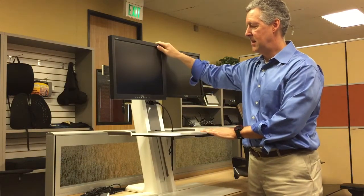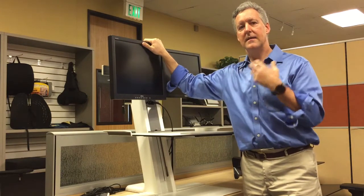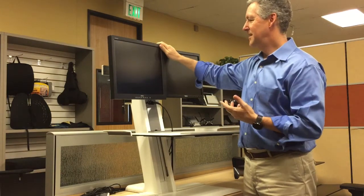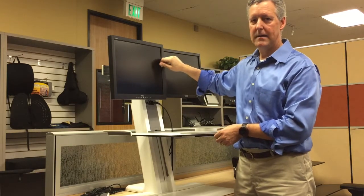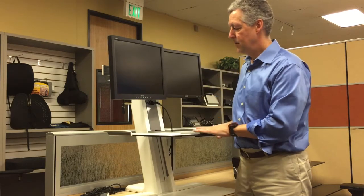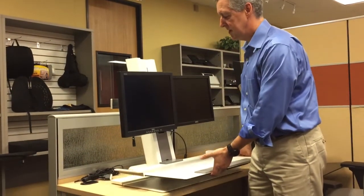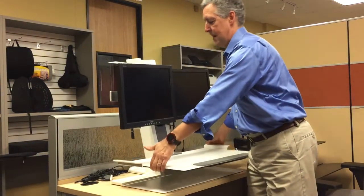So then you can adjust the height of the monitor and the tilt of the monitor. And that's great as long as it's the right height. With this system, to adjust the monitor height, there's a screw back there. You've got to loosen it. You can adjust the monitor height and lock them in place. Then when you go to sit, the whole thing just comes down. They set the tension in the spring, so it's actually very easy to raise this up and down.